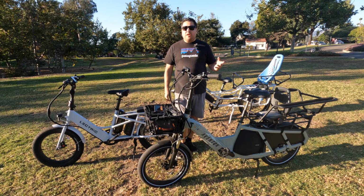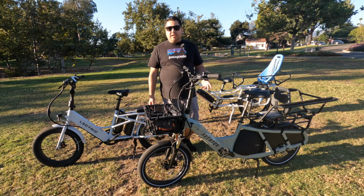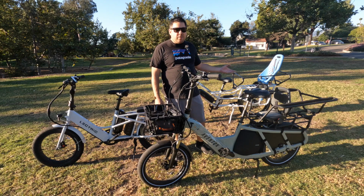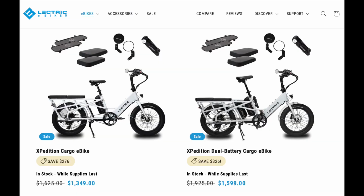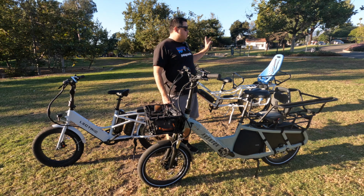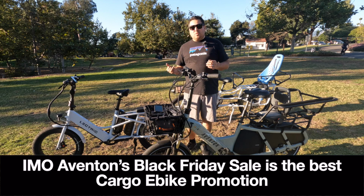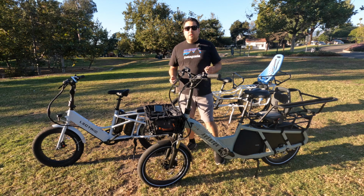The first one I'm going to talk about is the price. Again, we have Black Friday approaching us, and all three of these bikes are on sale. The Radwagon right now, if you went on the Rad Power bike site, is $17.99, so it's $200 off. The Abound, which is right here in front of me, is on sale for $15.99. And the Lectric XPedition is $13.99 for the single battery version, and $15.99 for the dual battery version. So these two are $15.99 if you get the dual battery version of the Lectric XPedition, and the Radwagon is $17.99. Price-wise, not too much of a difference if you were purely looking at it from a price perspective, but they have very different features, and that's what we're going to talk about here in a sec.